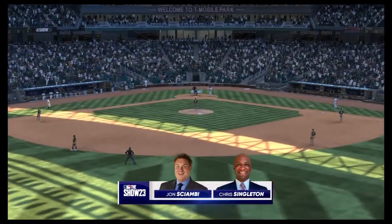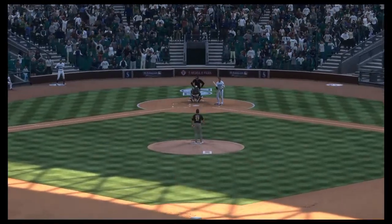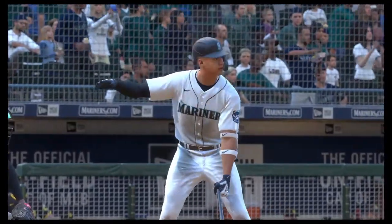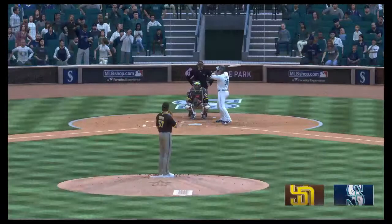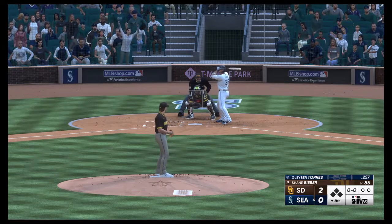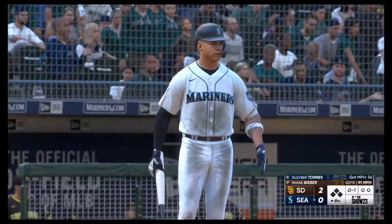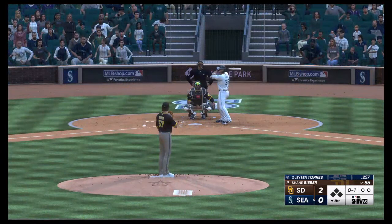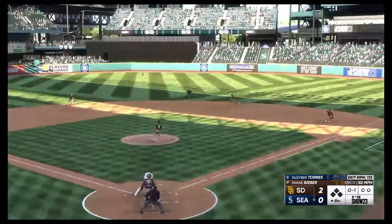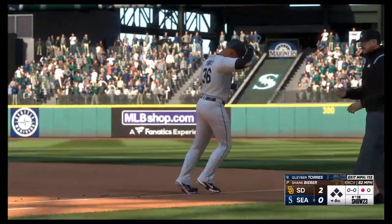And welcome back. John Shabby with Chris Singleton in the booth, and leading off the bottom of the sixth, Gleyber Torres. Bieber back to work. And that one fouled off. Right side, hard hit. Slings to first, one away, bottom of the sixth.